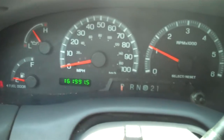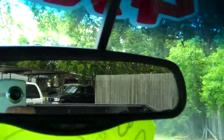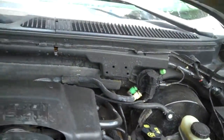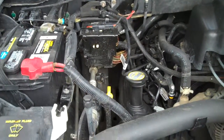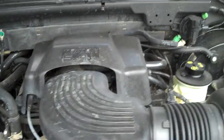Vehicle starts up. Lights go out. Engine sounds perfect. It is the 5.4 V8.